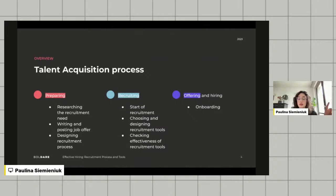And of course, during the recruitment, we are always checking the effectiveness of those tools that we chose, and we make changes if necessary, because maybe the tool that we chose at the beginning that we thought would suit this process is not as effective, or is not checking the skills that are needed to be checked.